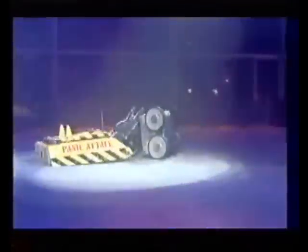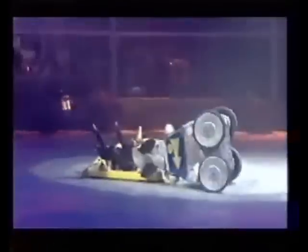He comes away, Panic Attack, with the side skirts in this series. You see the black and white striped side skirts to prevent others getting in underneath. And Pussycat's turn now to get on top in this battle, I would have thought. There, using the circular blade to attack the front forks of Panic Attack.